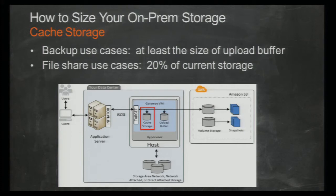So what happens if either of these fill up? What happens in that event? What are the error cases here? If your upload buffer fills up, then the cache storage will continue to be able to process reads and writes from your application, and will now start uploading data from your cache directly to S3. But you won't be able to take snapshots during that time period because the upload buffer also tracks snapshots.